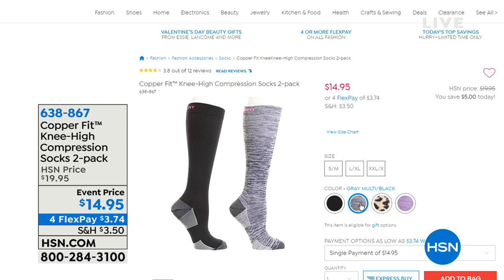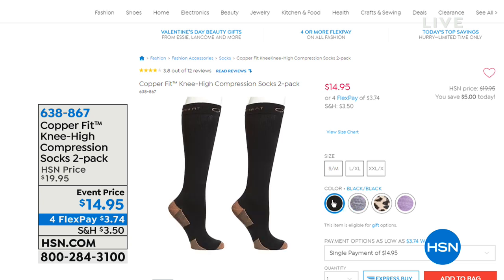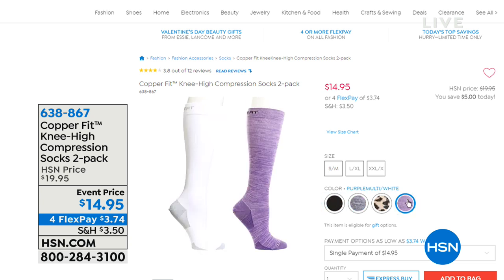That's going to be the one I have, the gray multi black. Then we have black if you want classic. And then the other one's going to be the purple multi white. 150 gazillion percent recommend you get the compression socks.